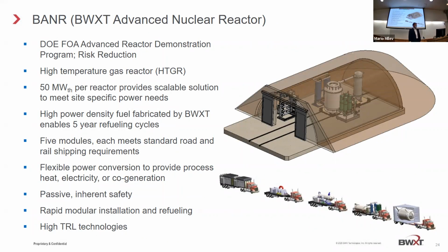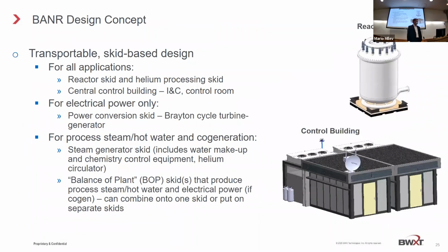So again, we've talked about a lot of these things. The five modules here for the reactor designs, what we haven't hit yet: passive inherent safety, and it's rapid to do the installation and refueling. I'm not going to dwell on this anymore unless you have a particular question here.